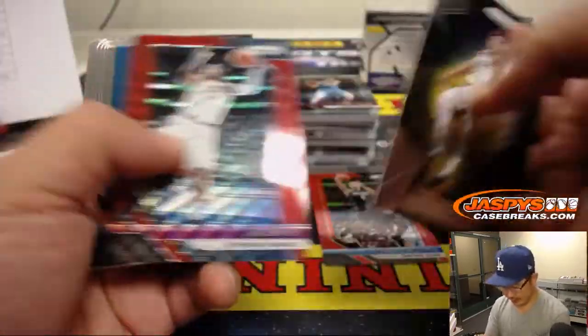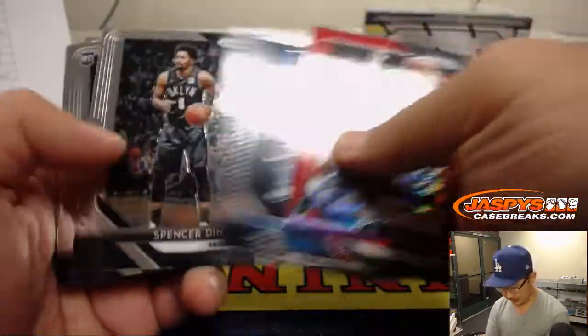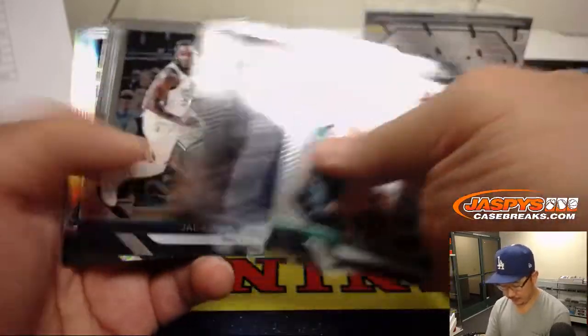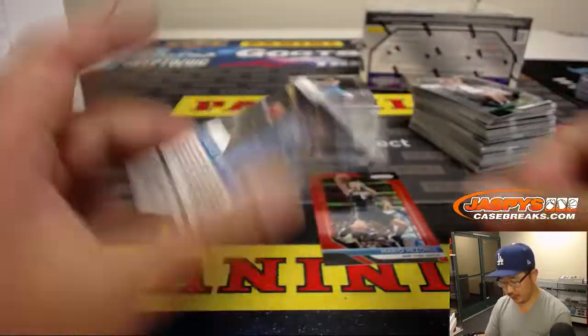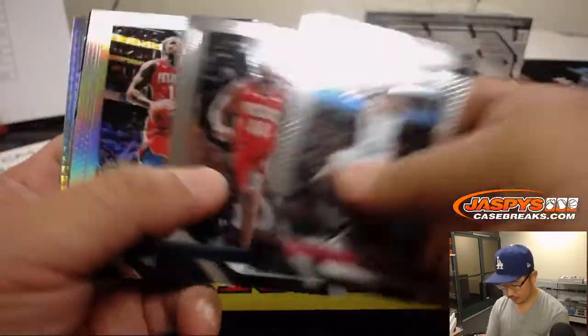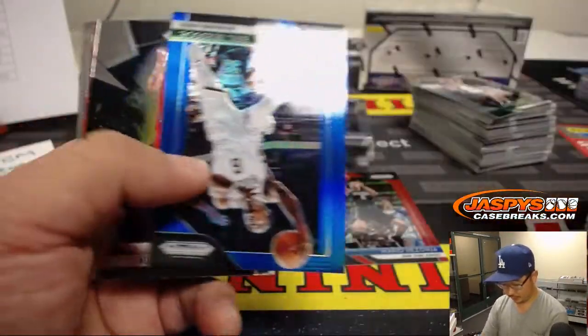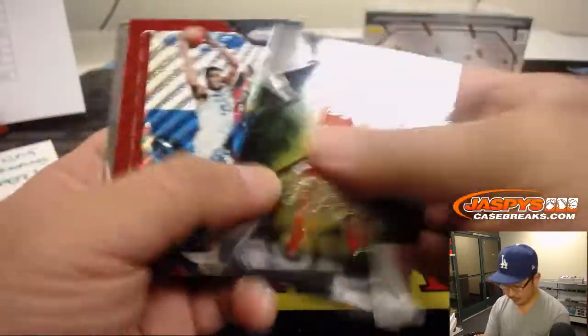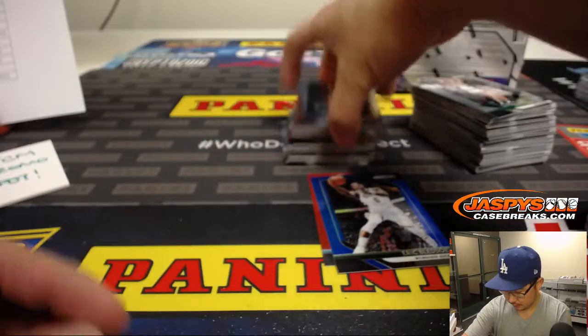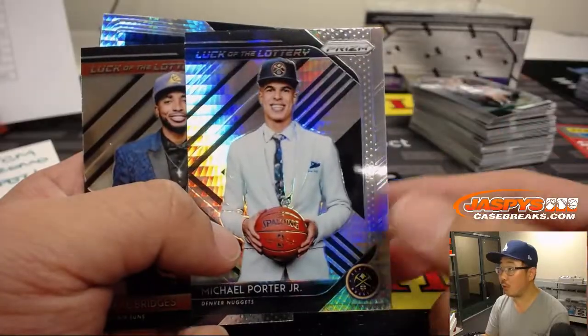All right, out of $2.99, Mario Hezonja. So there's the red wave, G-Lo. No number on the back, but that will ship. J.R. Smith, Terrence Ross. Drew Holiday, Julius Randle. Eric Bledsoe out of $1.99. Michael Porter Jr., luck of the lottery.